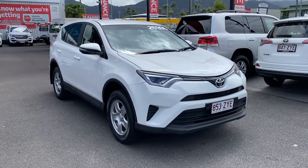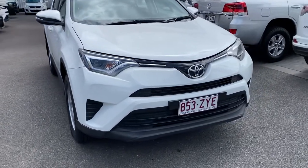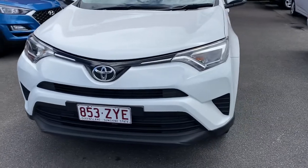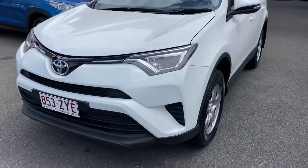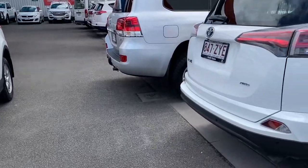Now this virtual tour, I'll be going through all the interior and exterior of this car, pointing out any scuff marks or any marks that need to be noted at first point of sale, just so you know exactly the condition of the car before you make a decision, make a purchase or anything like that.